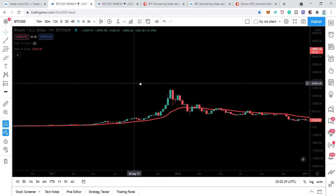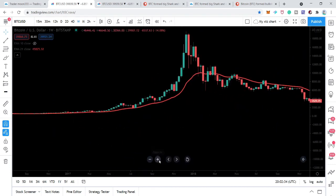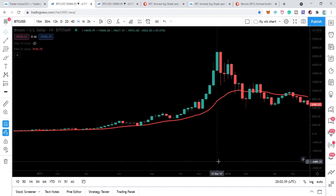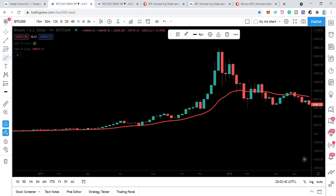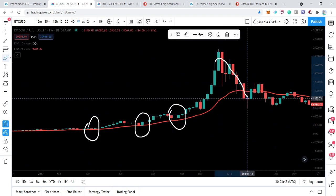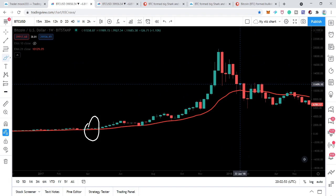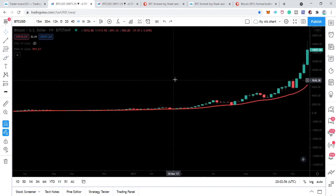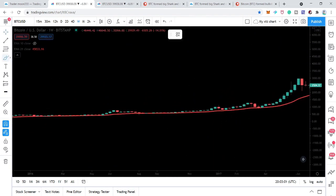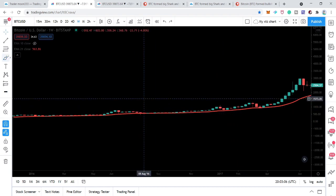For example, previously we had this bull run back in 2017 when the price action topped at $20,000, and we can see we had several retests during the previous bull run. We had a retest here, a retest here, and here the price action finally broke down this EMA 21, and then the price action moved down. We also had a few retests before these as well, like the retest of EMA 21 here and here. So almost 6 or 7 retests we have.